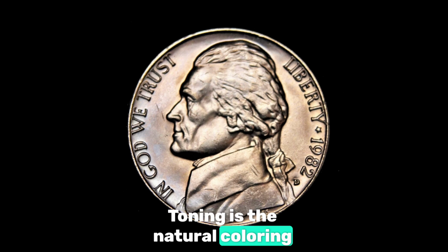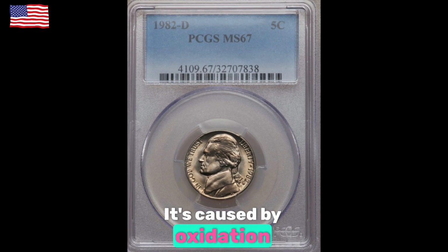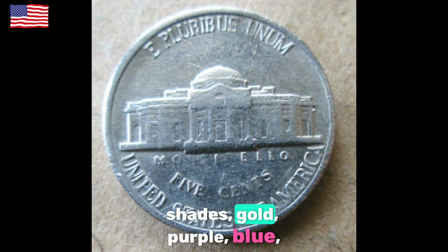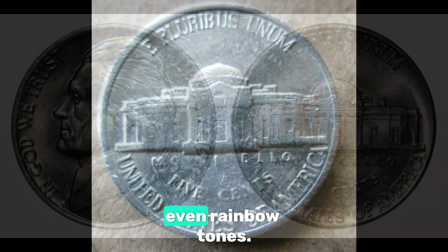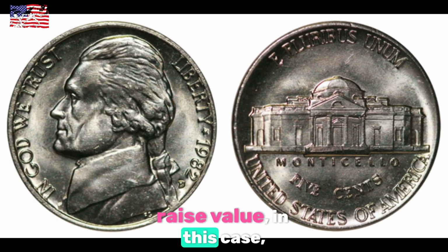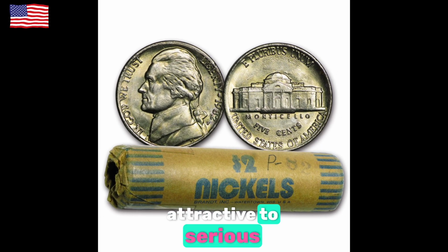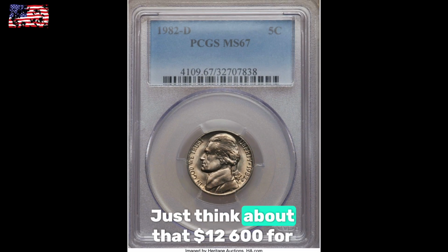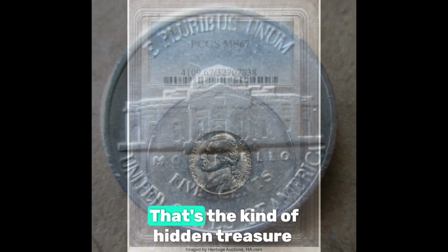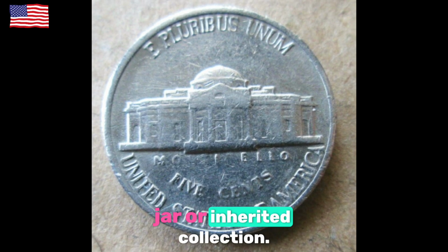Toning is the natural coloring that appears on coins over time. It's caused by oxidation during storage, and it can result in all sorts of shades: gold, purple, blue, even rainbow tones. While toning doesn't always raise value, in this case, it added to the eye appeal, making the coin more attractive to serious collectors. Just think about that, $12,600 for a 5-cent piece. That's the kind of hidden treasure you could find in an old coin jar or inherited collection.